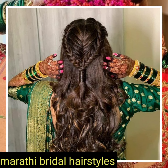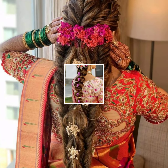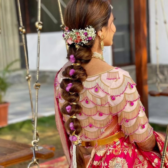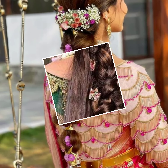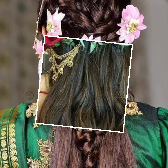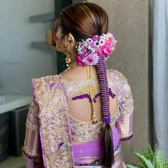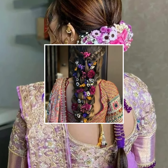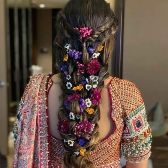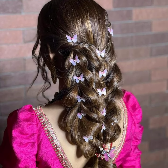Marathi brides have unmatched beauty. There is something about their vibrant Nauvari sarees, Maharashtrian knots and their dazzling mundavalya designs that just adds to their charm. To carry the gorgeous Marathi bridal attire and jewelry, one also needs an equally stunning hairstyle. So here are some of the most beautiful Marathi bridal hairstyles.